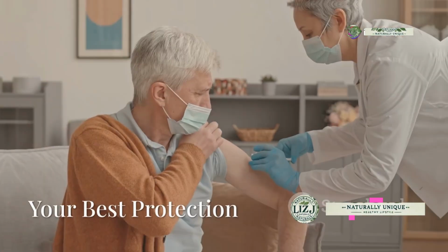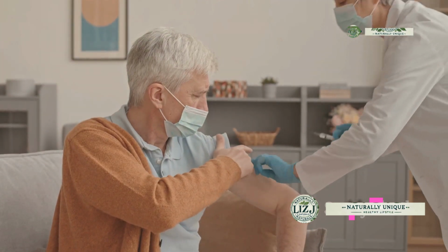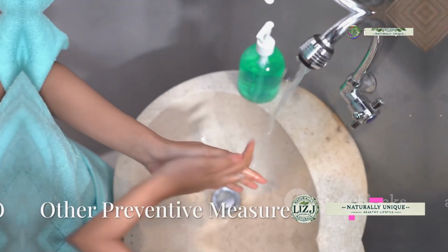Prevention and control. Flu vaccination, your best protection. Updated annually to match circulating strains. Recommended for everyone over 6 months old. Reduces severity even if infection occurs.